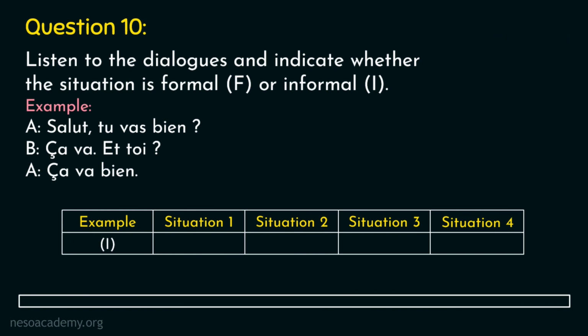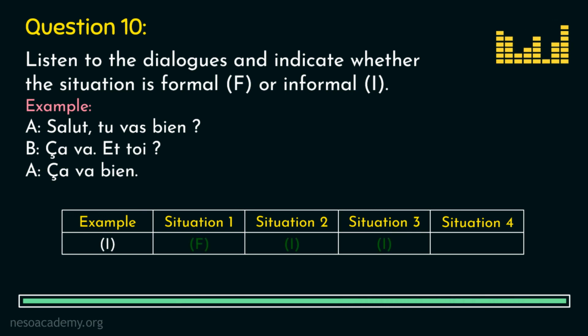You now have 10 seconds to recheck your answers. Time up! So the answers for these situations are formal for the first situation, informal for the second situation, informal again for the third situation.